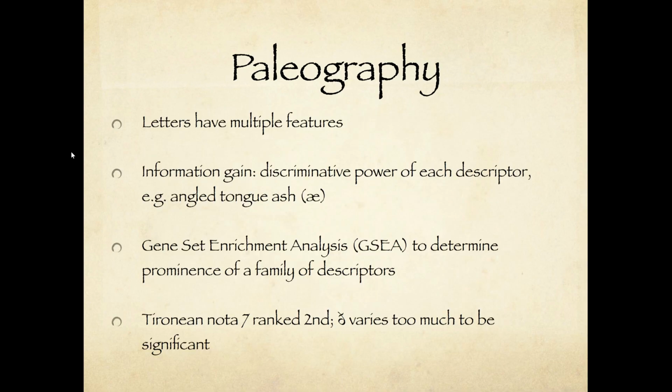So we used first information gain, which tells you for each feature, each descriptor, like angle, tongue, ash, that's the AE thing, how important it was to the classification here into provenance. But more important is then use something that's used in biology, gene set enrichment analysis, to look at a cluster of features, like the features of a particular letter, and say that this letter is significant for determining the provenance or other paleographic aspects. In this case, the letter or the symbol that ranked second supposedly was the surprise to paleographers, because this nota thing, which is like an ampersand, and other things, the computer just felt that they were useless because even within the same region, they vary too much.